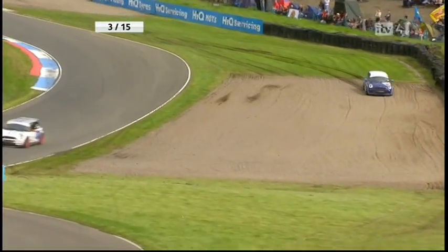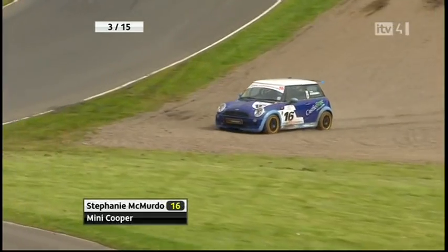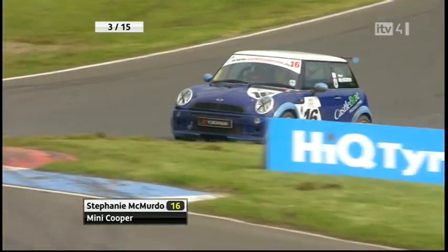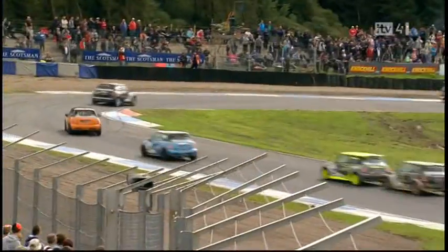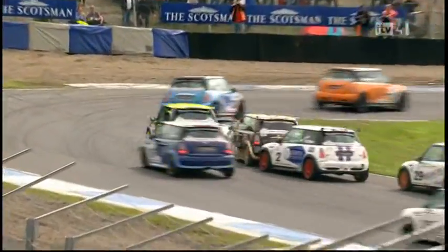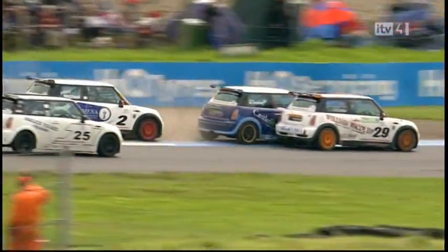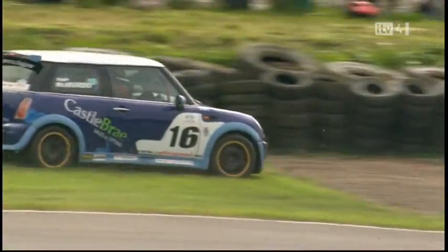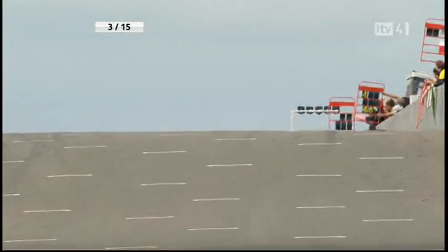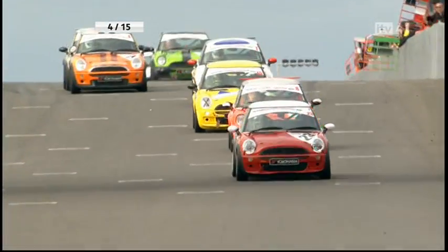And another spectacular moment. It's going off all over the place. Stefan Burdo, in the Castlebrae car. It doesn't look like she's picked up any damage now. Was there contact, I wonder? There's Steph around the outside in the blue car, the two-tone blue. Bit of a clatter from Chris Reed. Reed and Falconer. Mikey Falconer gets a bit of a tank slapper on. That's what it is. He just flicked it one way, then the other way. So she didn't actually go off at the chicane at all. She went off on the approach to it because of the contact there.